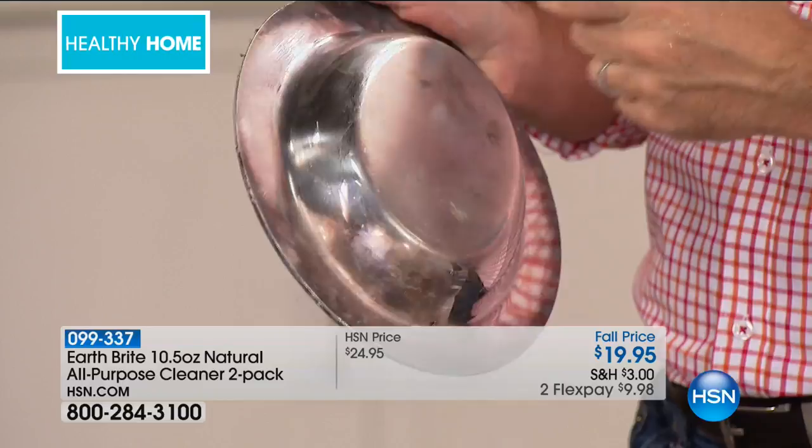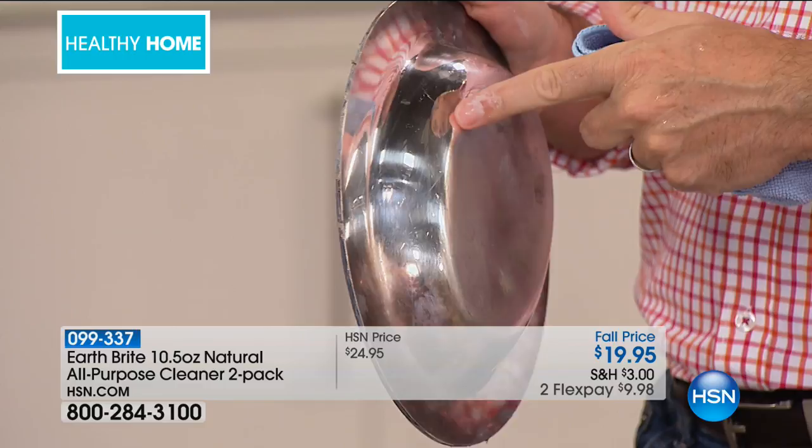If you're using that chemical, we all know the one, very, very strong smell, and it's a very toxic chemical, you can get rid of that. I mean, that's a chemical you might only use a couple of times a year. Get it out of the house, replace it with the Earthbrite, and get these kind of results. So think about what you can replace right now. Glass top stove, pots and pans, stainless steel in the sink and the fixtures, tile in the bathroom, and that silver as we get closer to the holidays.